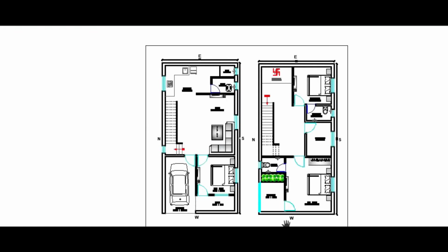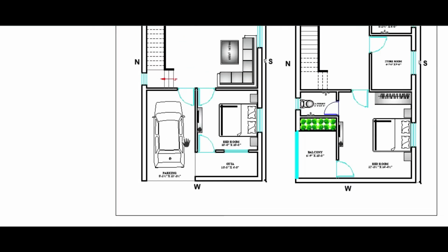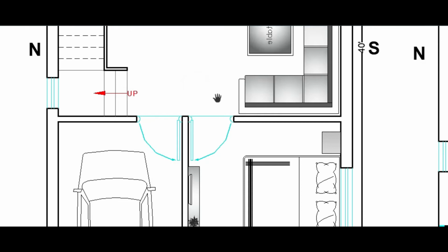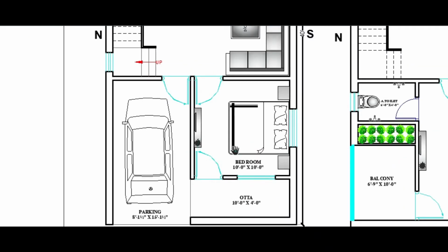Okay, so as you can see, here is the ground floor and here is the first floor. So let's start with the ground floor. The first challenge is that we have to provide a bedroom privately and publicly. You might be thinking what kind of private and public? So here, as you can see, is the OTA space which provides a direct entry to the bedroom, and a secondary entry which provides access inside the house. So that is one challenge for us.